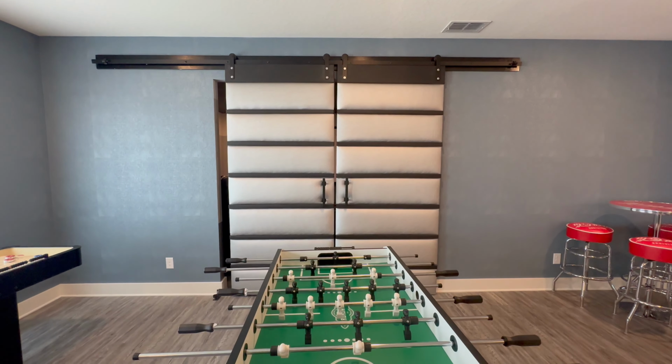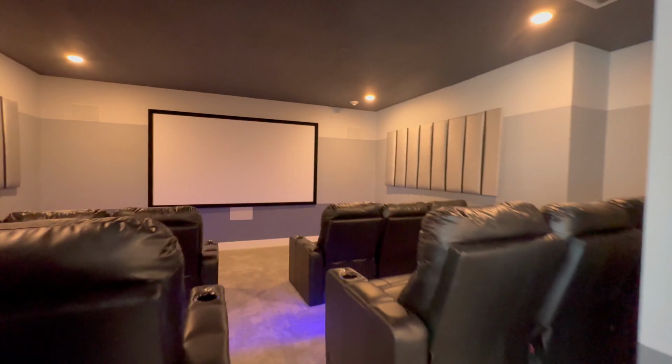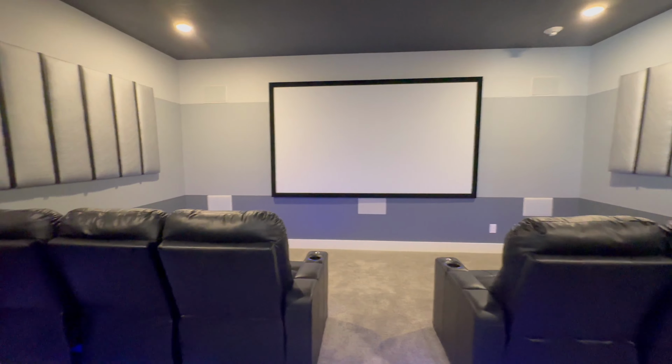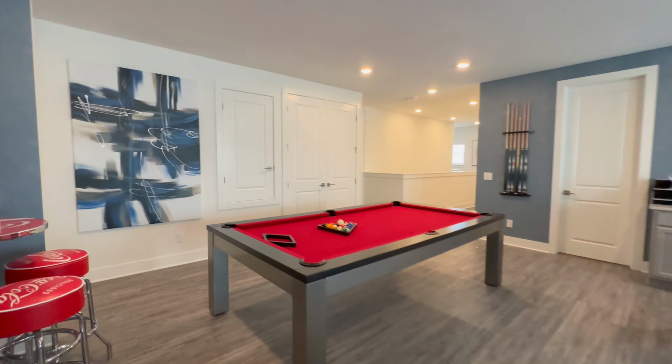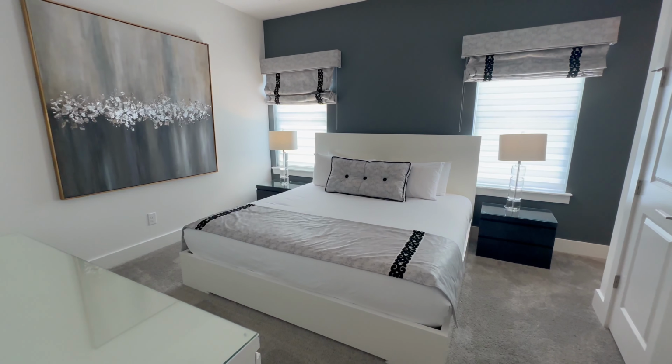Okay, it's time to see what's behind these two doors. And it's a theater room. This really brings the whole entire house together. It adds that one thing that you really need in a home like this, and that's having your own private cinema. Movie nights will never be the same again.